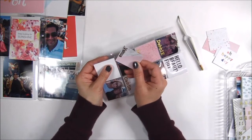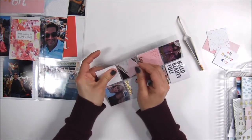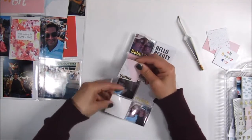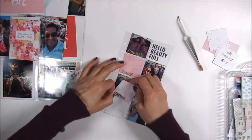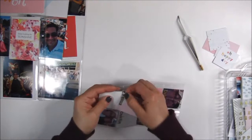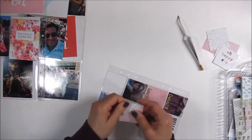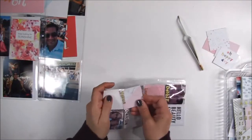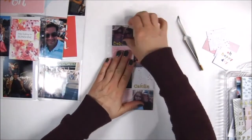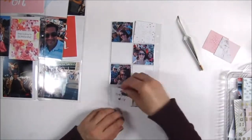I have trouble sticking this card in the pocket. I have no idea why, but it was really annoying. I couldn't get it in there. I think one of the corners was pulling up, and that's why I was having a difficult time putting it in there. But I get it in there eventually, I promise. There we go. And now to work on the back side.